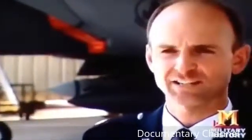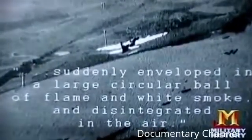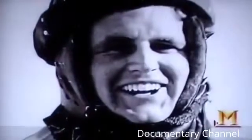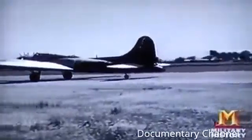Joe Jr.'s mission should have been a really short one. He and his co-pilot, Wilfred Willey, really just needed to take this bomber off, get it into straight and level flight, and then bail out. While they were still over Britain, there was a premature detonation. As a secret report said, the plane was, quote, suddenly enveloped in a large circular ball of flame and white smoke, and disintegrated in the air. The bodies of Kennedy and his co-pilot were never found. Aphrodite flew a few more missions, but never knocked out a V-2 base. Later, in 1944, the project was scrapped.